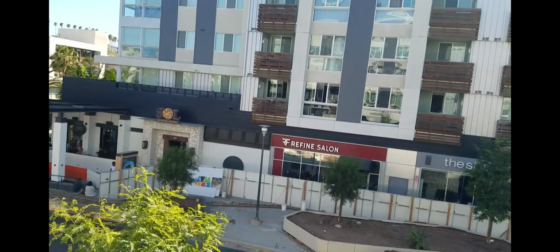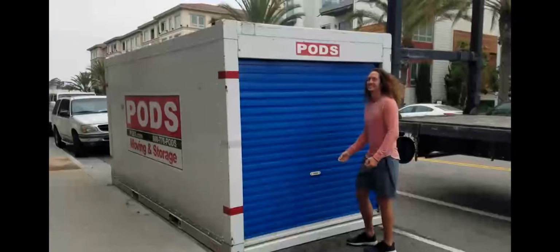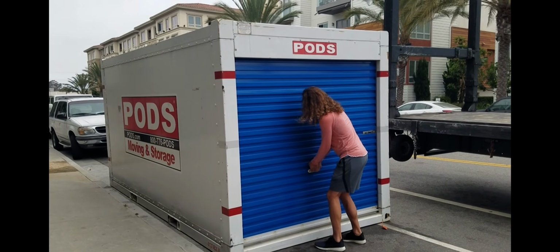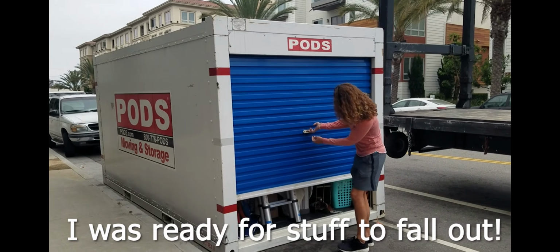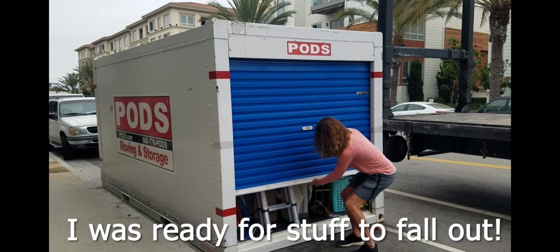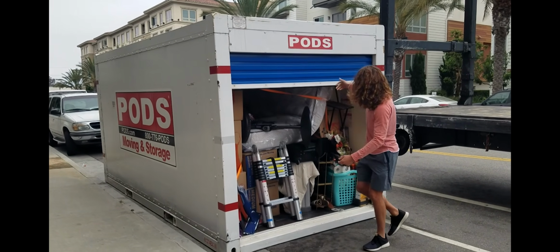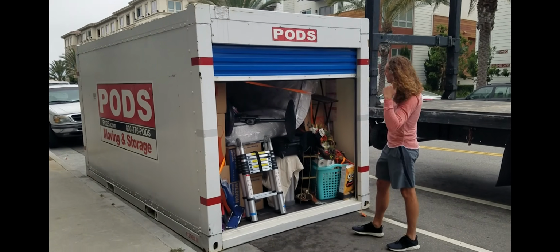So overall, I was very anxious opening up the pod to see how the stuff shifted in the move across the country. But the way we ratcheted it down and the way we stacked the boxes and stuff, it seemed to have held up just fine and nothing got damaged. So it turned out to be a really good experience with pods moving across the country.